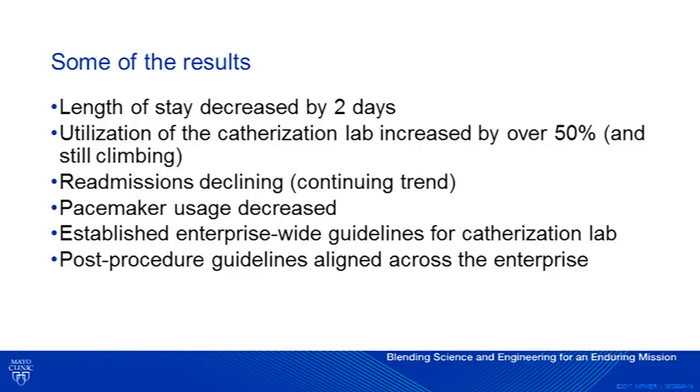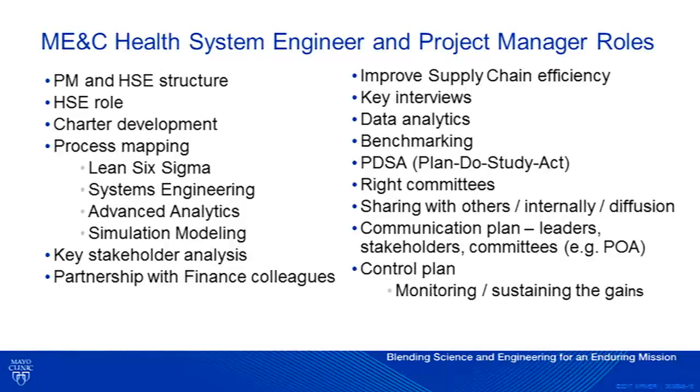The readmissions, as we got into this, were already declining, and we've been continuing that trend over time. Pacemaker usage has decreased with this. We've established enterprise-wide guidelines, again, for that consistency across the enterprise. And we've also aligned post-procedure guidelines across the enterprise as well for consistency and standardization.